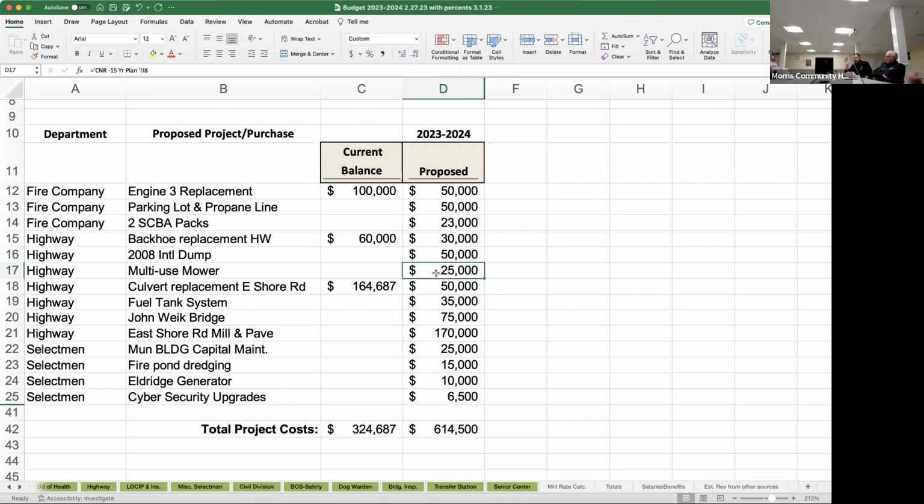What is it? Yeah, it's a Ventrac. You ever hear of a Ventrac? It's like an articulating mower that's used for steep hills. So one of our mowers is on its way out, and my thought was we can replace it with something that's more than just a lawn mower. It can do other things.